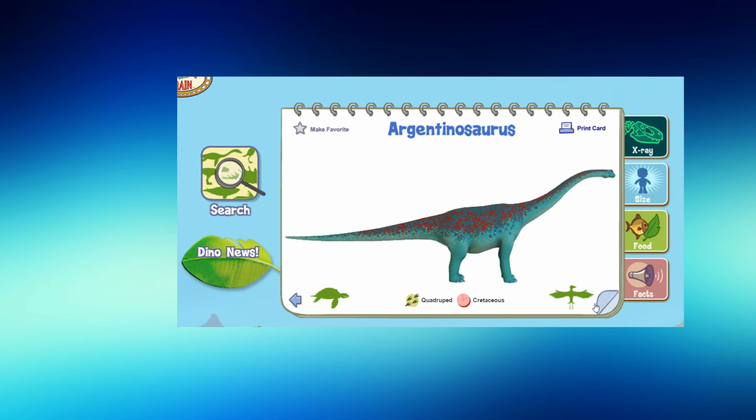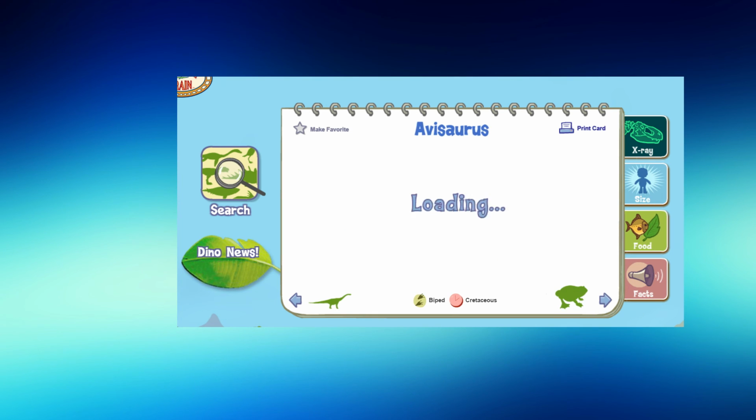Argentinosaurus. Argentinosaurus was bigger than 10 Tyrannosaurs. This animal was about 9 kids tall. Argentinosaurus is the largest plant-eating dinosaur ever discovered from the late Cretaceous time period.